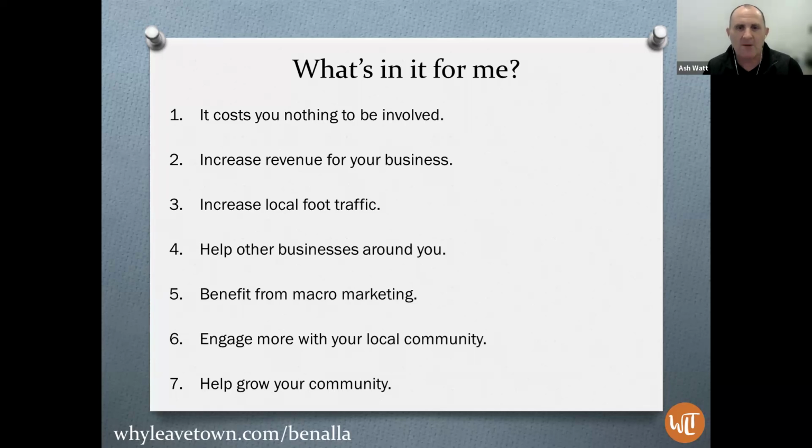It's also a way to help other businesses around you. So what we're trying to do is create a network of businesses that are working together, just like what the Chamber is doing in itself as well, creating a network of businesses who are supporting each other, who are promoting a program that's intended to get more money back into local businesses. So the more businesses that are a part of it, the more you're helping the wider business network as well. And very closely related to that is benefiting from any marketing that goes with that. Wildlivetown will promote the program, the Chamber promotes the program, we encourage individual businesses to promote the program as well, and everyone benefits from that. So if you're a part of it, then you're benefiting from that marketing as well.